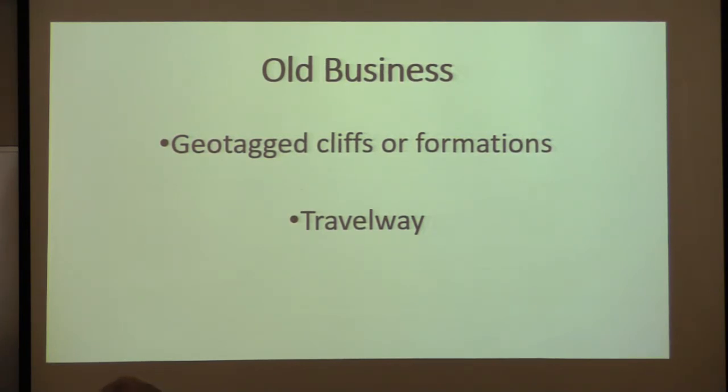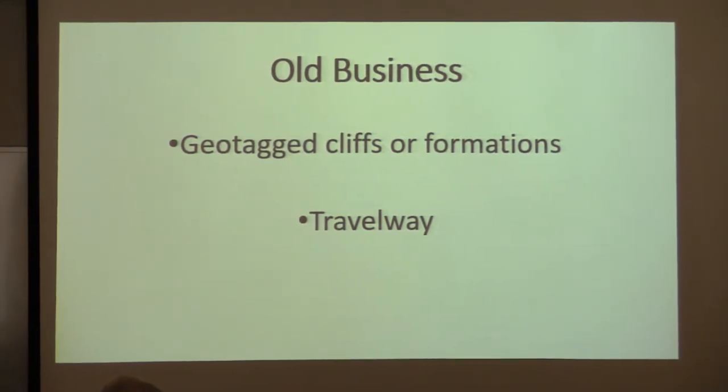Okay, how many have been worried about the way I spell travelway? Spell checkers will show it's wrong, but several highway departments do spell it as one word. So don't worry about the spelling.